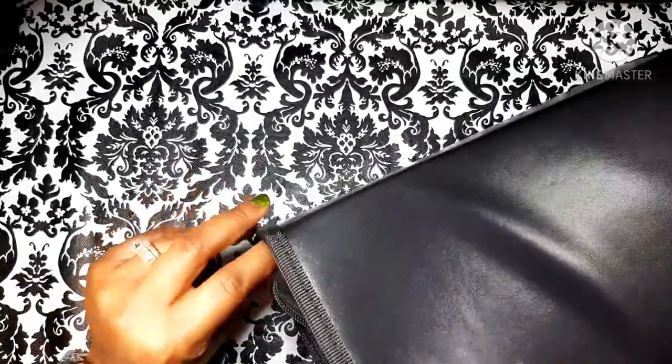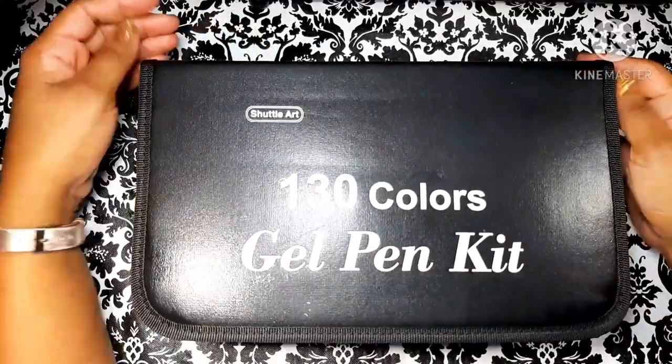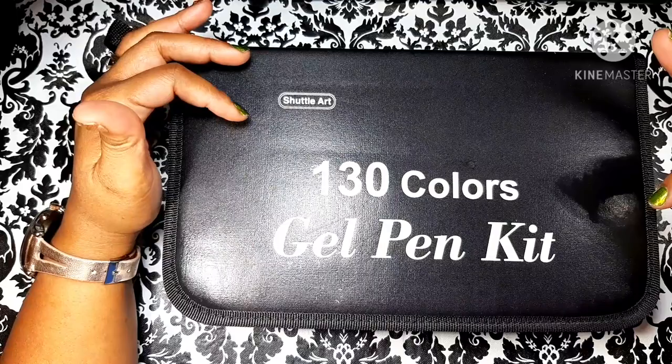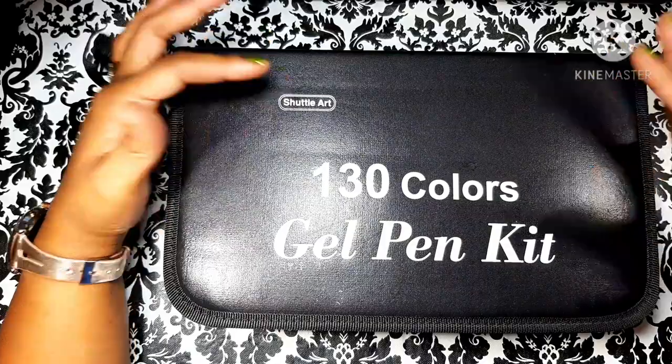Okay. So we got an adult coloring book that came with that. So all of these pens and the case, I think it was $30. So that was worth it. You have a case, 130 pens, and a coloring book. And it was like $32 or $29.98 or something like that. But yes, I'm loving it.